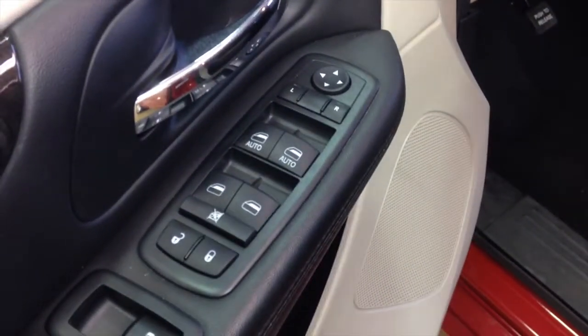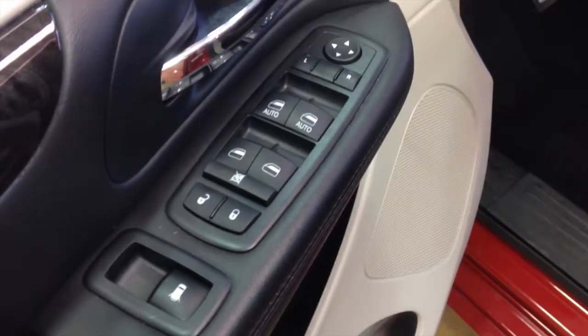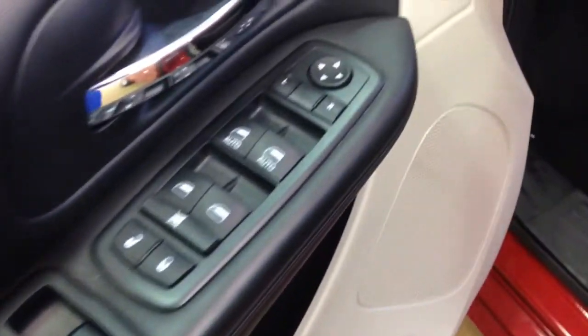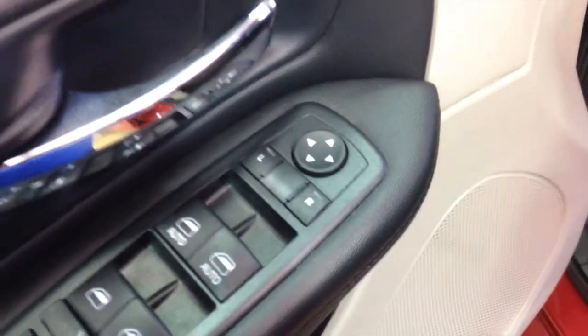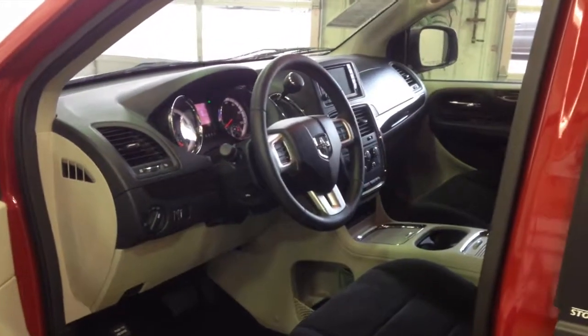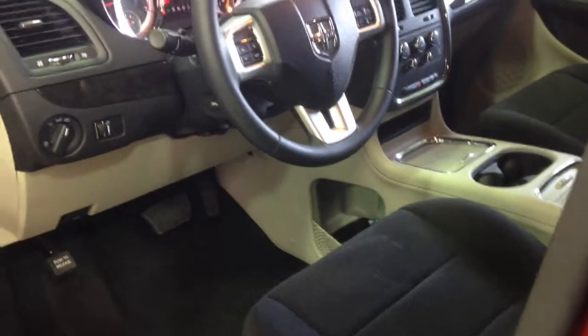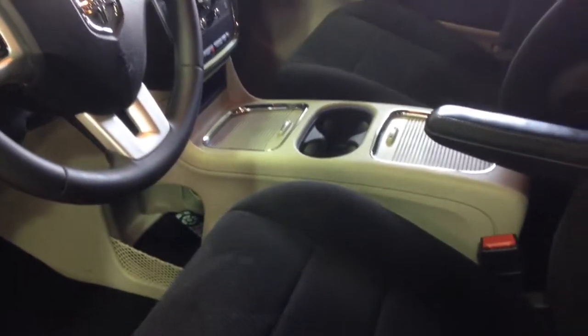Inside you have power windows with automatic one-touch down for the driver and passenger, power rear windows, power door locks, power wing windows. You also have power mirrors. It's also equipped with power sliding doors and the power rear lift gate. Has the super console installed.